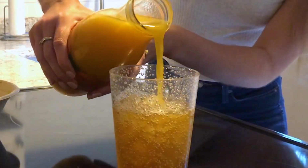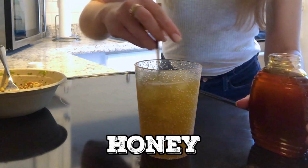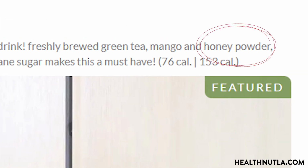A splash of mango juice and a little stir of honey. Honey doesn't really mix well with cold drinks, so this wasn't probably the best idea. Greentini. Let's give it a try. Delicious. Good. It tastes a little bit tropical, sweet, so you don't have too much of that grass clippings taste that I usually get from green tea. I wish I knew about this beginning of summer. This is a great summer drink.